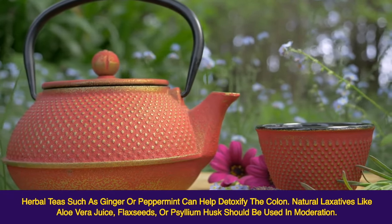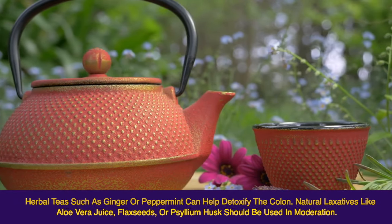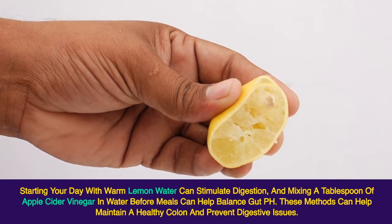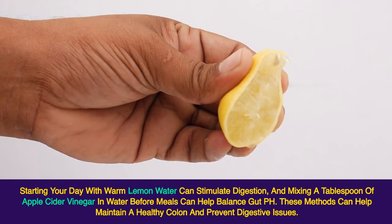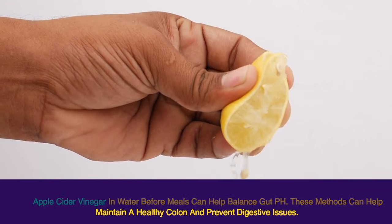Natural laxatives like aloe vera juice, flax seeds, or psyllium husk should be used in moderation. Starting your day with warm lemon water can stimulate digestion, and mixing a tablespoon of apple cider vinegar in water before meals can help balance gut pH. These methods can help maintain a healthy colon and prevent digestive issues.